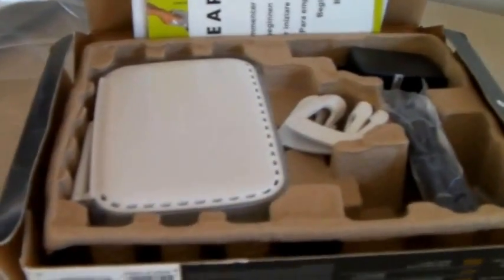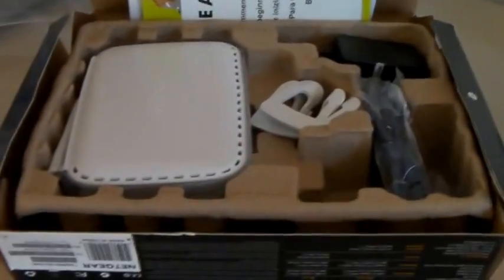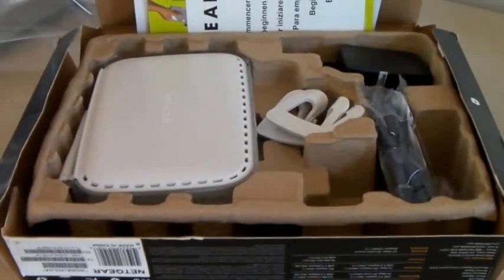This is a Netgear router. I sold it for $30. I probably got it for $5, which might be a little high, but I always like to sell these because they sell pretty well.